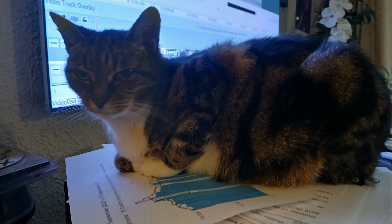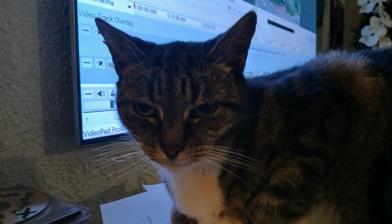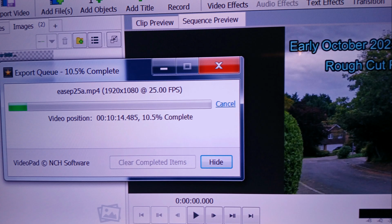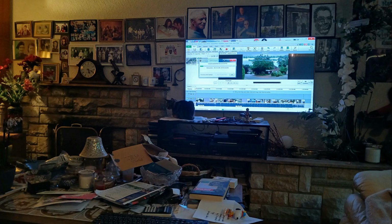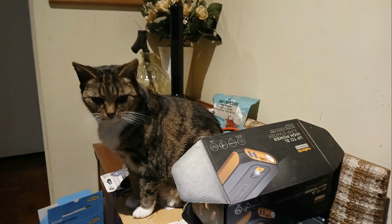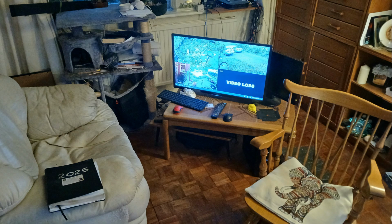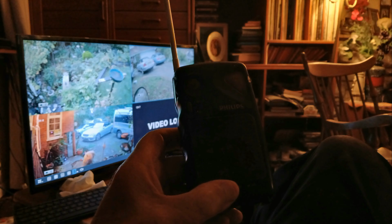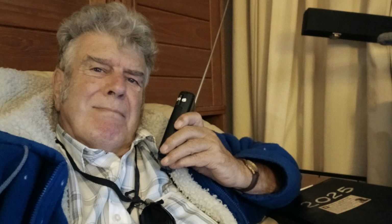Looks like they're still processing, being watched by Lady. Lady's keeping an eye on the processing of that video. It's about a day's processing work for those on that speedy computer. And what else? Yeah, a bit of a doze. I've been working hard. Listening to the Radio 4 news. Wasn't all bad news.